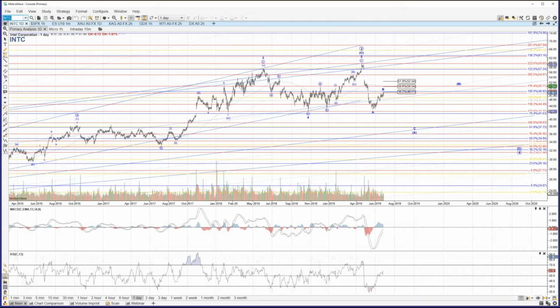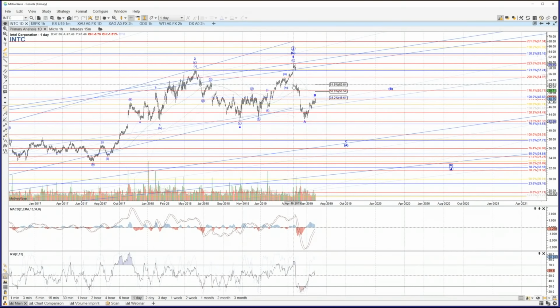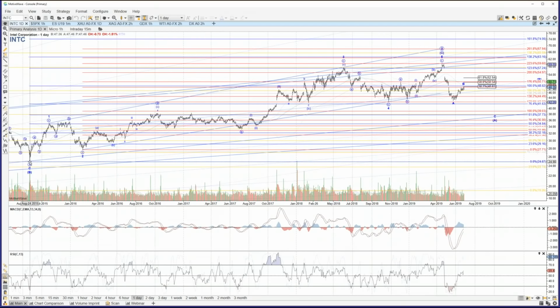So let's take a look at Intel next, which was one of the first semiconductors to put in its top and make that turn back down. If you guys remember, going into the end of last year, this was one of the charts that we were looking to actually see a higher high this year and fill out that 5th wave, because we only had 3 waves up within that C wave off of the 2015 low here.